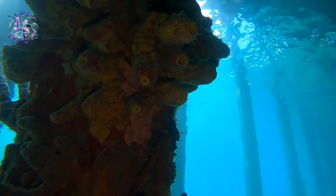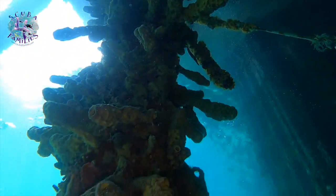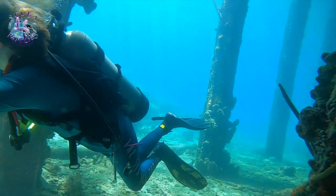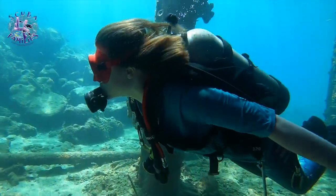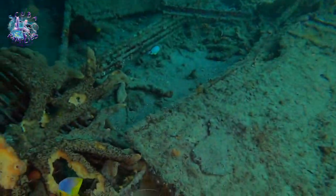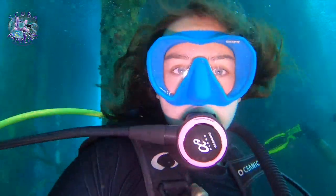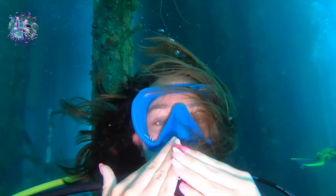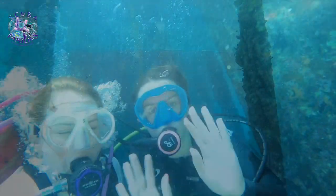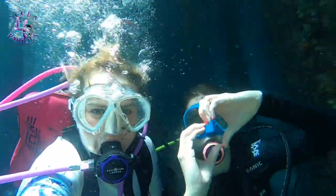So here we are at the pier, which is the pier to the British destroyer ship. Always a good place to find coral, under a pier. It was a stunning location just to allow the girls to dive through very easily. Being under the pier is definitely an experience worth having. It was an amazing dive.